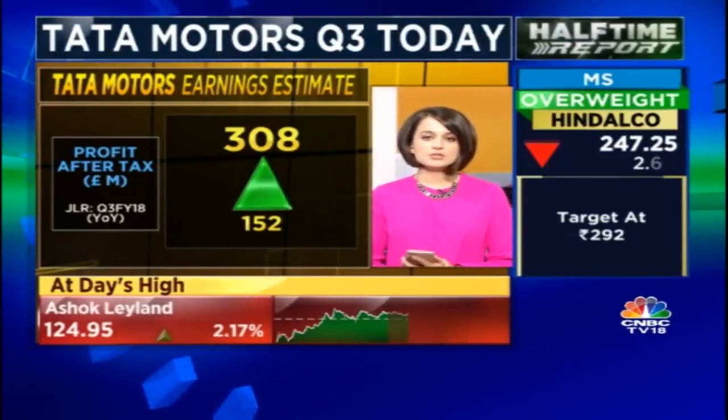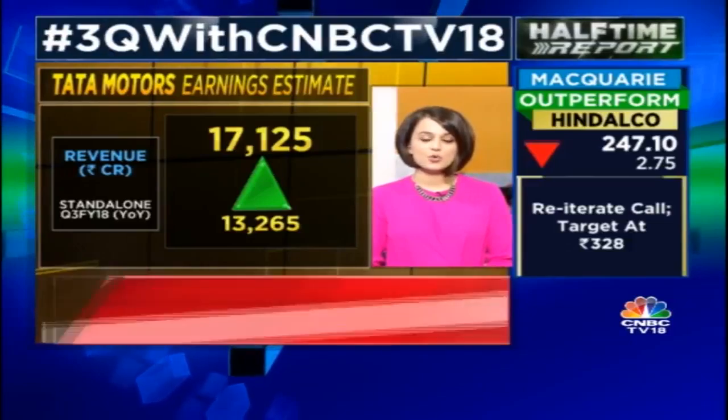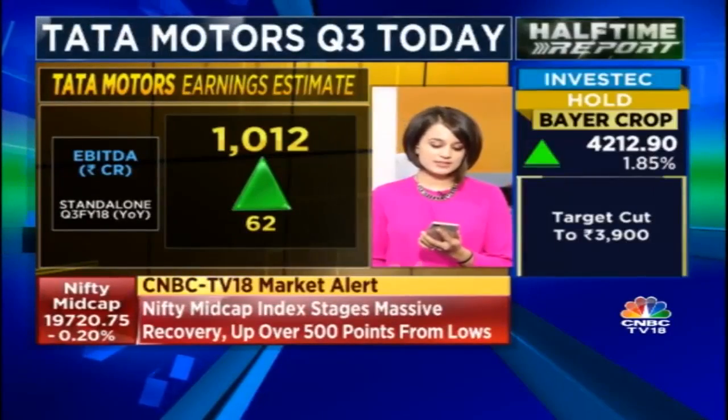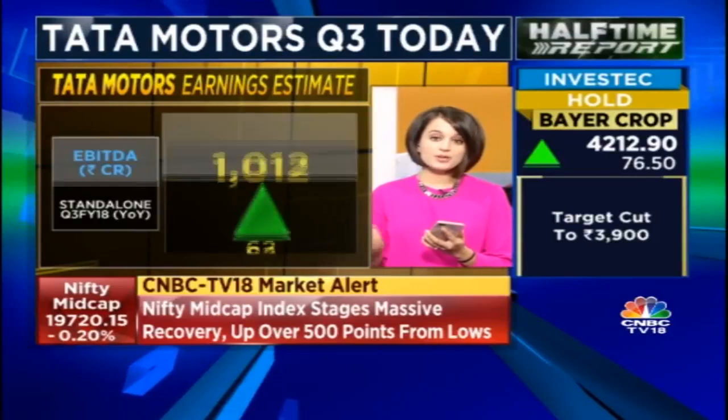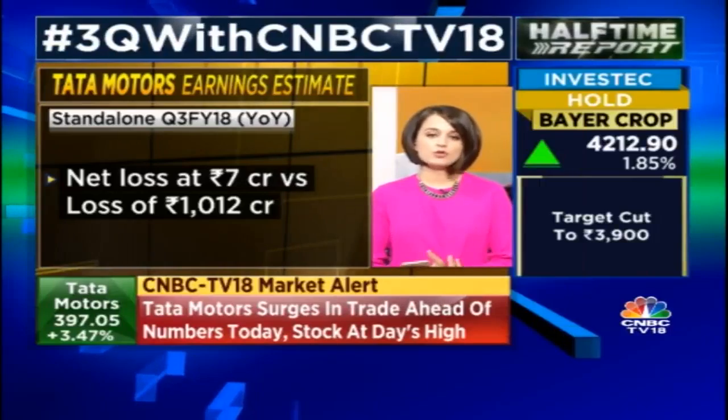But what the street is looking forward to is a big turnaround in the standalone business. Remember, commercial vehicle sales are at all-time highs for the sector as a whole. This time around as well, the volumes have been very good for Tata Motors in the CV segment. CV volumes are up 35%. Overall standalone volumes are up almost 30%. Passenger vehicle volumes have also increased by 17.5%.